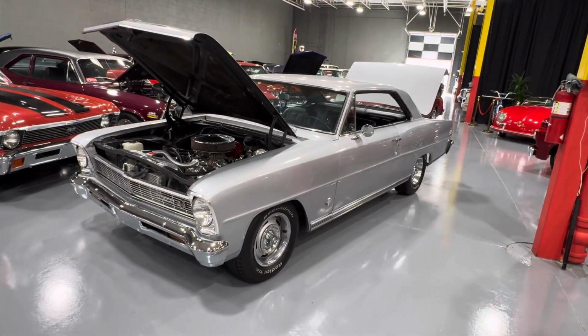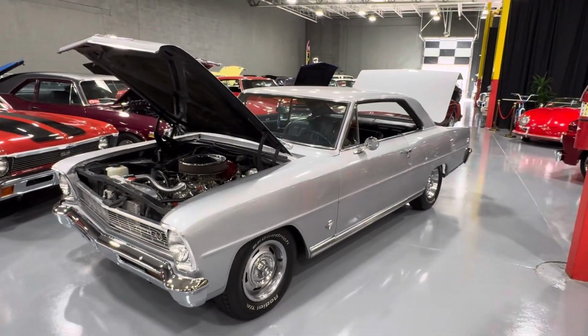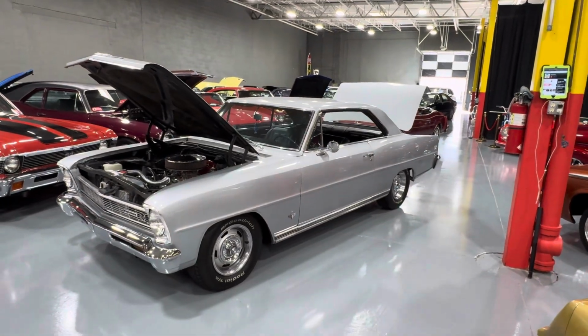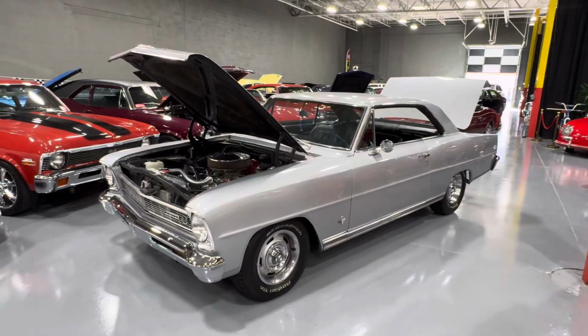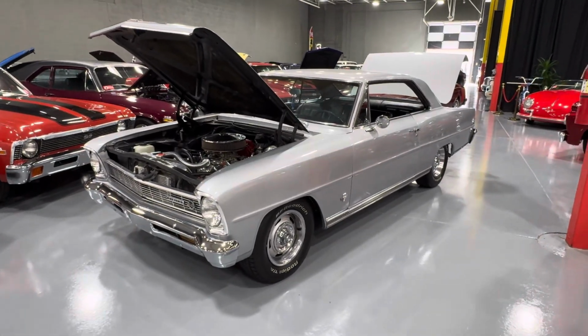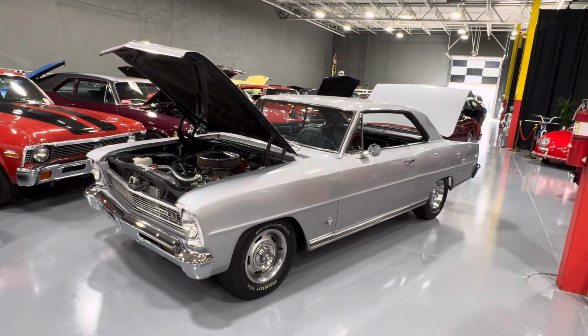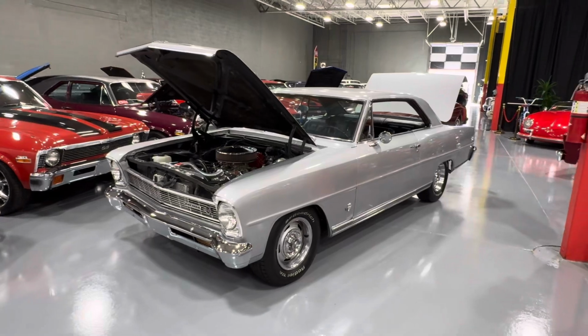Today I have the honor and the pleasure to show you guys and gals this 1966 Chevrolet Nova Chevy 2 Super Sport model. It is a real Super Sport. It's a 118 VIN number car that's stamped on the cowl and on the car itself on the VIN plate. So real Super Sport, guys.